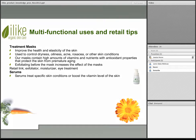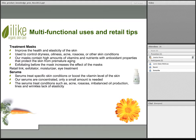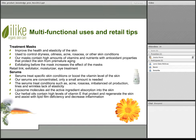Serums. Serums treat specific skin conditions or boost the vitamin level of the skin. They're very similar to masks. They're concentrated, but with this product, only a small amount is needed. The serums treat, again, like the masks, very specific conditions such as acne, rosacea, imbalanced oil production, maybe lines and wrinkles, or lack of tone and elasticity, just to name a few. Serums come in liposome molecules. They aid in the active ingredient absorption into the skin. So that's the delivery system, a liposome molecule.